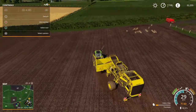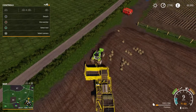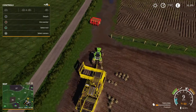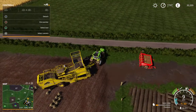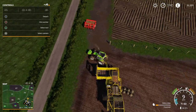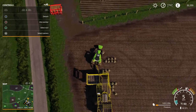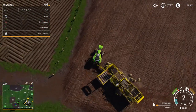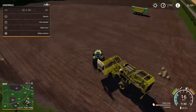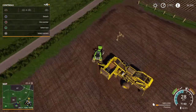Now it flashes up that this little thing is full, and then fly down, hook up to the trailer, empty it. It's not going to be a very fast farming process or anything like that. It's not going to make us huge big money like a massive soybean harvest or anything like that. But it'll make us enough, and it ties in with our pig farm, that we can have a few spuds on the go and feed them to them.